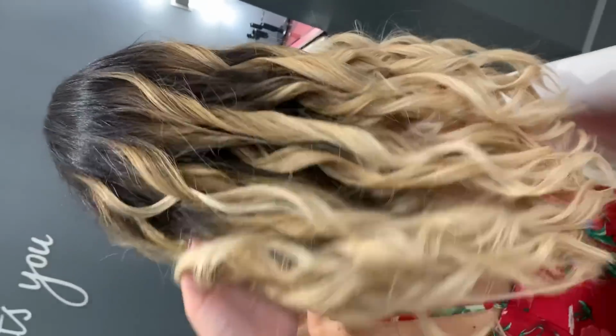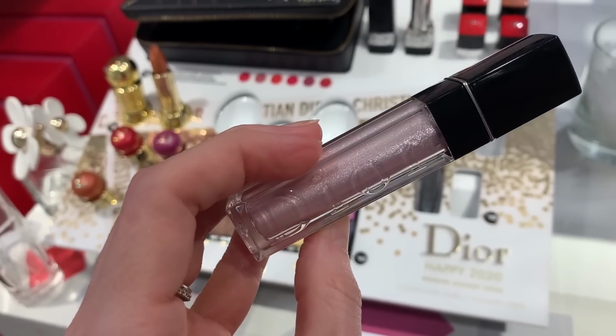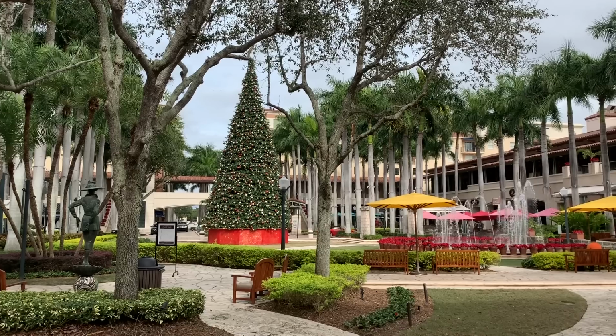The great thing about getting a blowout at the beginning of the weekend is that usually it will last a couple days. I can make my blowouts last an entire week, so I should be able to keep this hair pretty nice through all of our events this weekend. Because of the heat and humidity, it fell. I'll probably have to touch up a couple of the curls, but it's such a treat getting your hair blown out that I don't even care that it fell immediately. That's Miami for you. I can't complain.